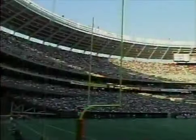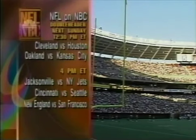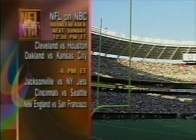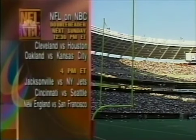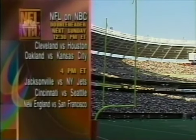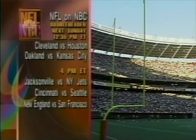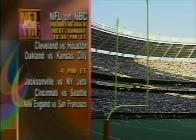As we remind you that next week, an NFL doubleheader coming up. In the first game, many of you will see the Browns go against the Oilers at Houston. Others will see the Oakland Raiders against their arch rivals, the Chiefs, at Kansas City. In the 4 o'clock games, Jacksonville will be playing the Jets in the Meadowlands of New Jersey. Many of you will see that. Also on the 4 o'clock games in other parts of the country, Cincinnati will go against Seattle. And New England will play San Francisco.